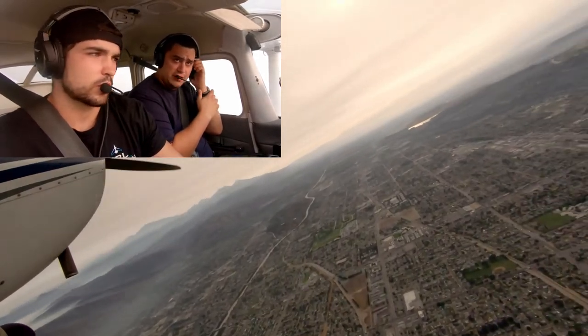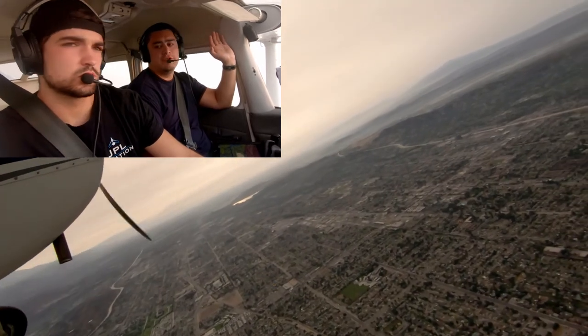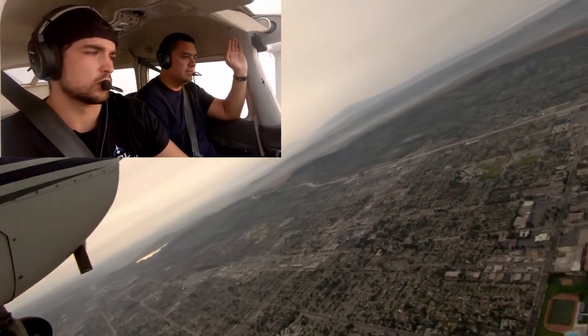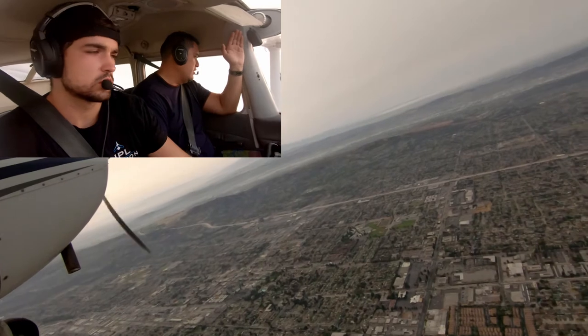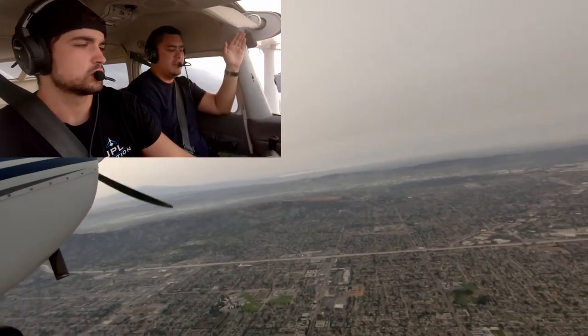I'm going to introduce to you the actual stalls now. Stalls are much easier now, commercial. It's first indication, so you don't have to go to a full stall. Once you hear a stall warning horn, you recover. Commercial stalls are much easier. So, the same thing, plus or minus 10. Once you hear the stall warning horn, you recover.